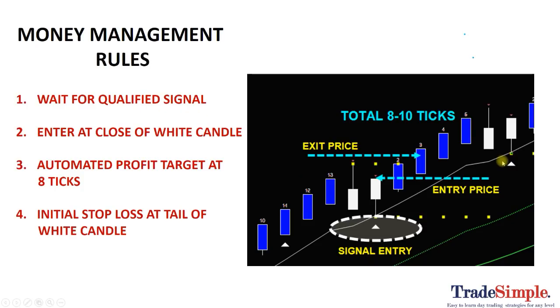Now what are some of our money management rules? Well, number 1, we have to wait for a qualified trade signal. Okay, first, whichever type of trade that you use, wait for a qualified signal. Second, enter at the close of the white candle. So as you can see here the entry price is right here at the close of the candle or anywhere along this white candle here. Okay, and then number 3 is automated profit target at 8 ticks.